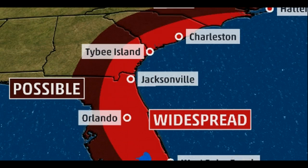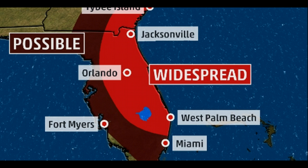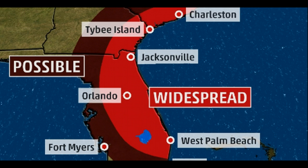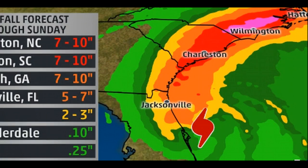Now also, as I said, widespread power outages being reported as of right now. Now, they were to shut down the Port St. Lucie power plant last night. And at this point, people still just trying to dodge a bullet, let this thing pass.